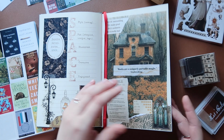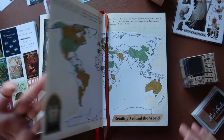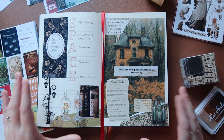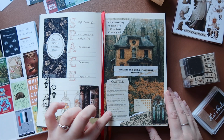I've already mentioned that I have the Reading Around the World spread as my main reading goal, to read more from different countries, but I also have this spread, which is basically the summary of the rating systems that I use. And until this year, I was using CAWPILE.